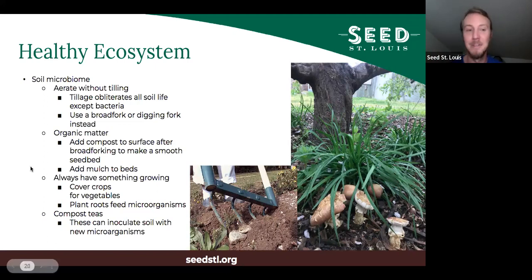And then add mulch to your beds. It is also very helpful for the microorganisms. And then, you know, always have something growing as much as possible, because again, those plants are releasing sugars and proteins from their roots that are going to keep these beneficial organisms alive, that are going to help your crops when you're growing them. So it's a win-win situation. And also those microorganisms help, in ways that we don't really have time to talk about, with increasing how much water your soil can hold and preventing runoff, which helps with stormwater runoff, which is a big environmental problem in St. Louis, especially. And also just so that you don't have to be watering as much, which is always nice.